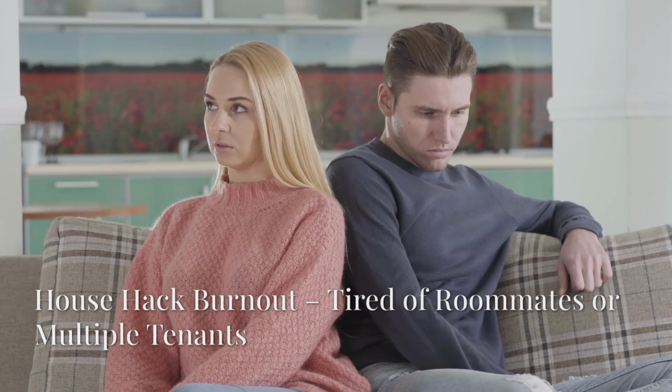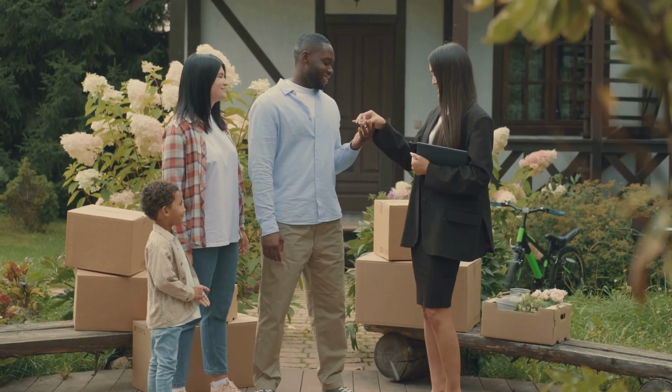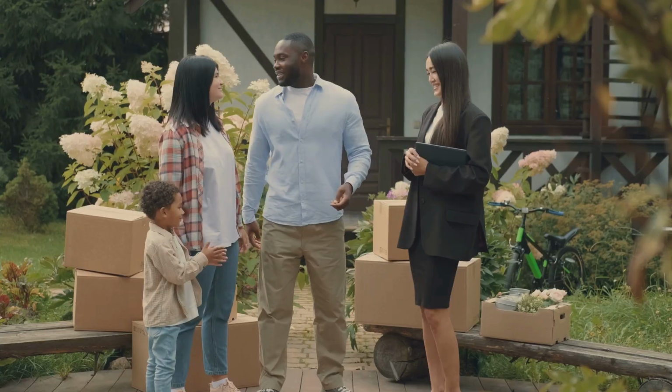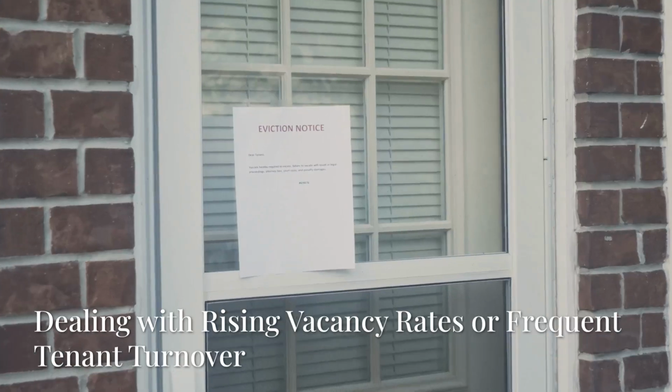House hacking can wear you out. Constant turnover, no privacy. Lease Purchase lets you rent the whole home to one committed tenant buyer, often for more income and far less hassle. You regain your space and peace of mind.